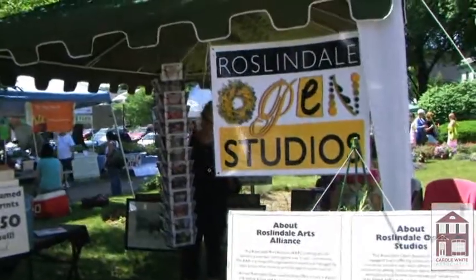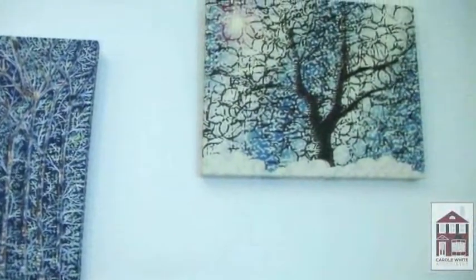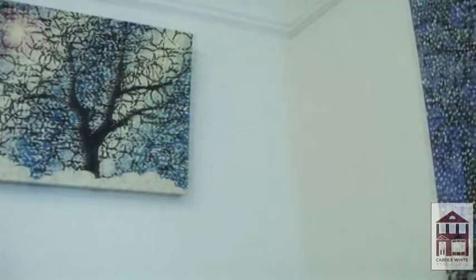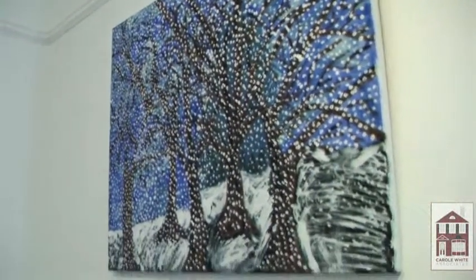We also have a great organization, the Roslindale Arts Alliance, which Janice and I are involved in, who hold annually for the last 5 years the Roslindale Open Studios. And we've really excelled on that in the last couple of years. Last year we had 90 artists with 40 different locations around Roslindale to feature their art and for people to have an opportunity to meet the artists in their environment where they actually do their work. It's a special event. We're really proud of it in our committee.